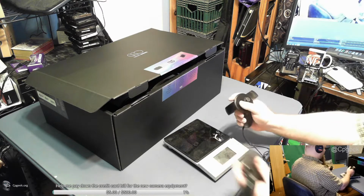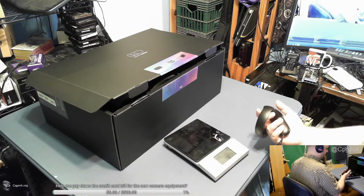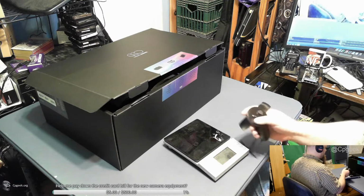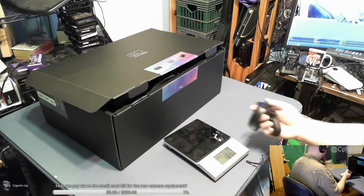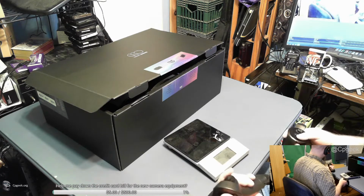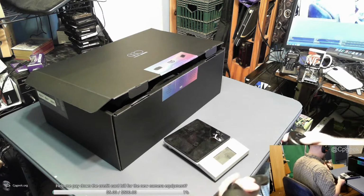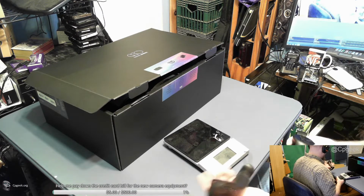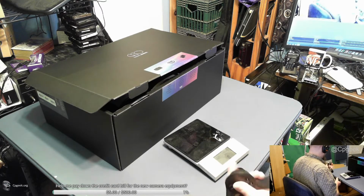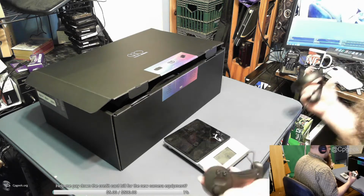But the touch controllers are basically a lot better in terms of just ergonomics, where my hands sit. And of course, these are all capacitive, so it knows where my fingers are on each of these buttons. I don't know if the Index controller does that or not. I will have to check that out in game and get back to you. But I mean, it's not bad. I have no complaints about the Index controller other than it being very slightly heavier, which isn't a big deal.